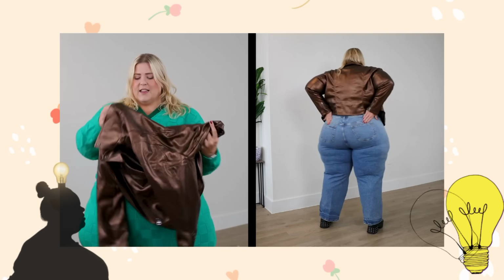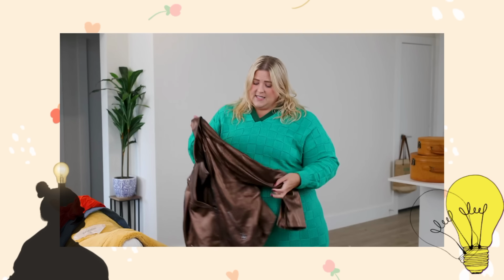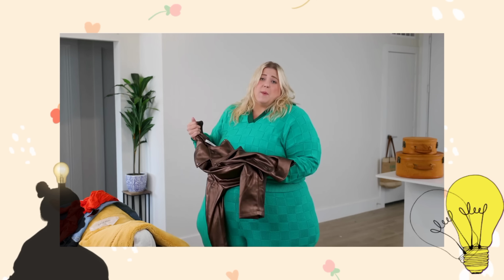And over top, we're gonna have a little jacket. I just got this because it was sparkly. It is a metallic copper jacket. Feels really nice. Love the cut of it. Hardware's good. I mean, it's just a biker, but it's a cool biker in a cool color. So of course I'm gonna show it to you today.